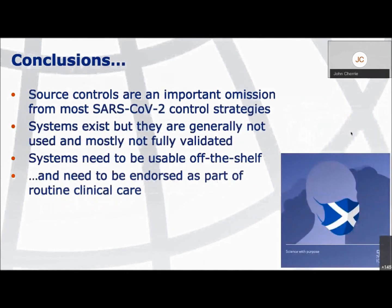So to finish then, I think source controls are an important omission in almost everything that people are doing around SARS-CoV-2 control. Most people just seem to jump from upstream to personal protective equipment without even thinking about what might be done in between. And that's a major omission. I hope that one of the things that we can see as an outcome of this pandemic is a greater focus on practical control systems in the future.